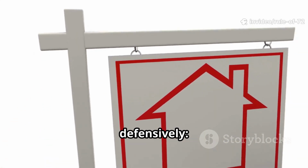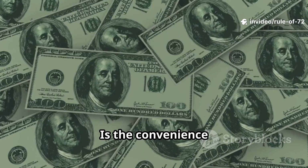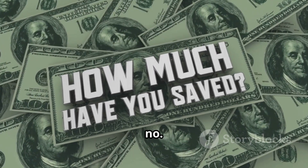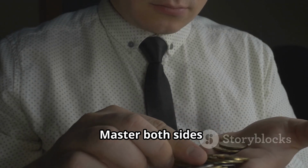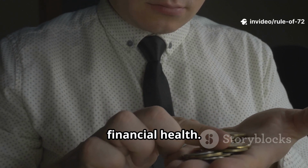Use the Rule of 72 defensively. Calculate how quickly a loan doubles to judge its cost. Is the convenience worth a debt that doubles in 5 or 6 years? Often, no. Master both sides, compounding for you and compounding against you, to secure lasting financial health.